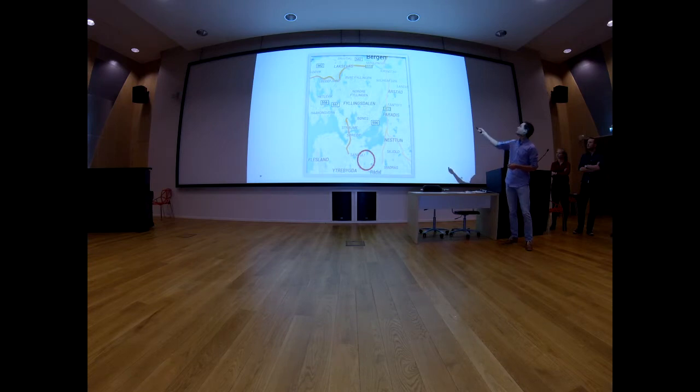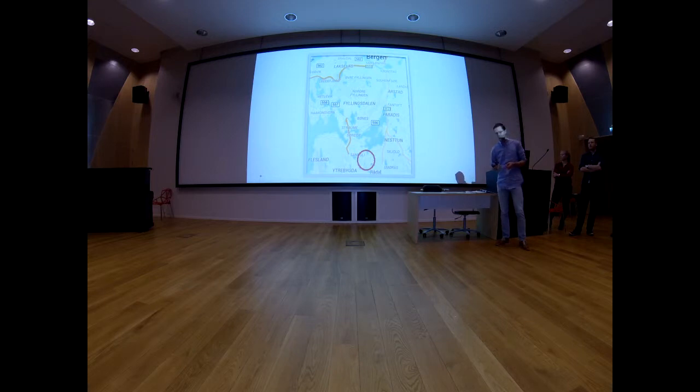Here we have a map of the Bergen area, and up here we have the downtown Bergen area, and just south of it, encircled in red here, we have the area around Steinsvikbekken. And when we visited this site, we noticed that the area was quite urbanized. And this got us thinking, how did this area actually look in the past? And this is what we found.